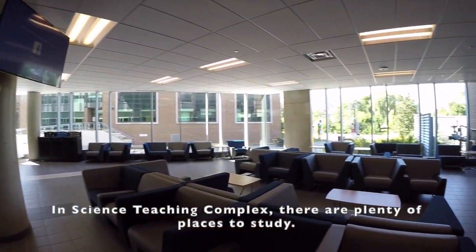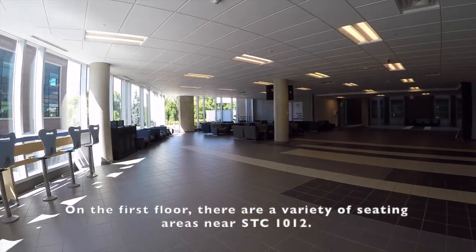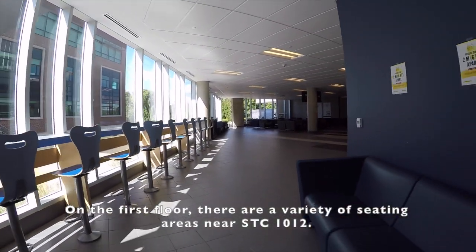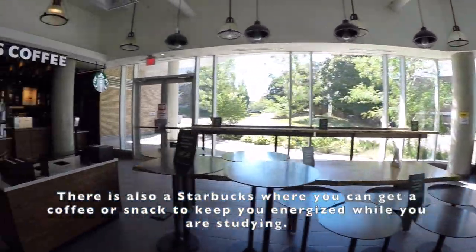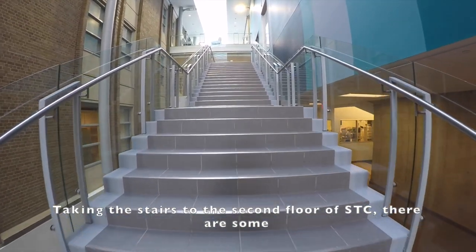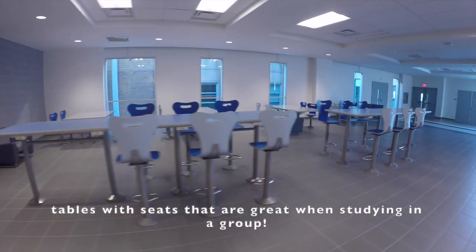In the Science Teaching Complex, there are plenty of places to study. On the first floor, there are a variety of seating areas near STC 1012. There is also a Starbucks where you can get a coffee or snack to keep you energized while you are studying. Taking the stairs to the second floor of STC, there are some tables with seats that are great when studying in a group.